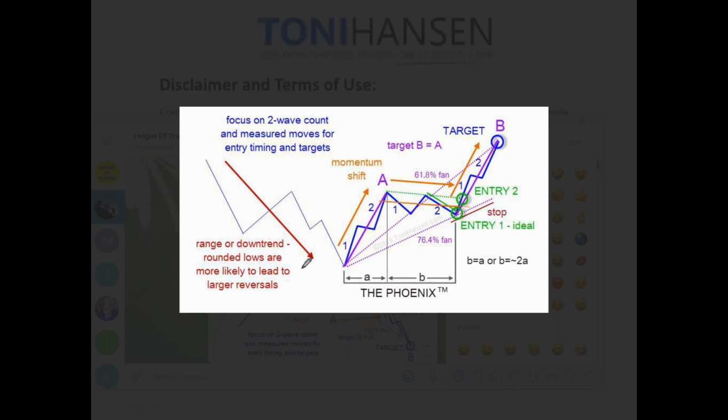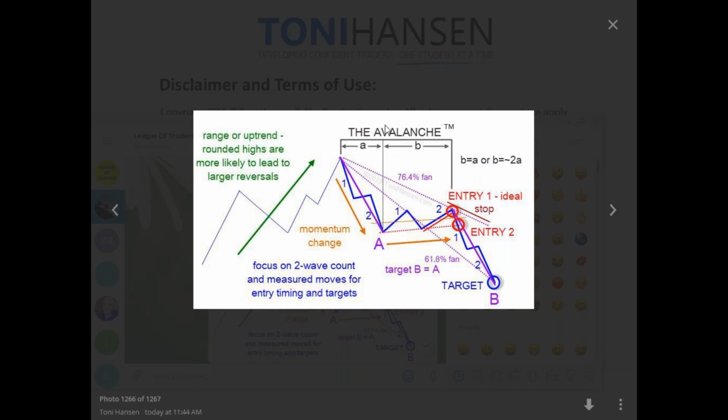And then of course, target level. If you have a V pivot low, target of 100%, impulse move, it might only go to 76.4 if you're dealing with a correction and a larger downtrend. Rounded low, a lot of times you're going to go past 100%. So those are just some added basics here to pay attention to at the Phoenix. So this is just your really rapid overview of the strategy. And then of course, Avalanche is the reverse.